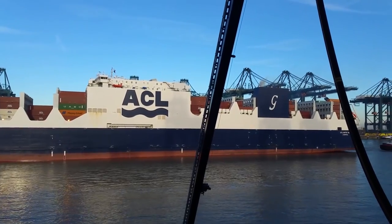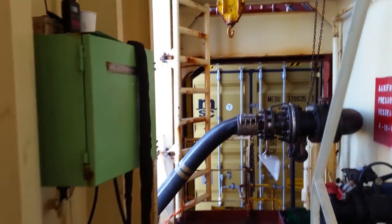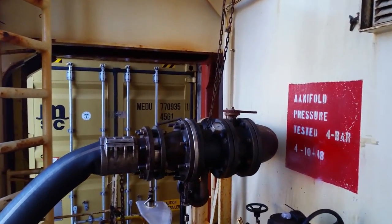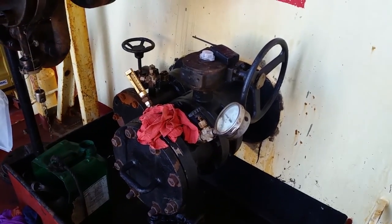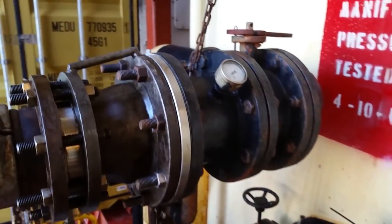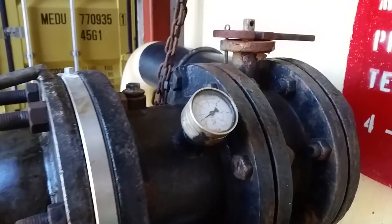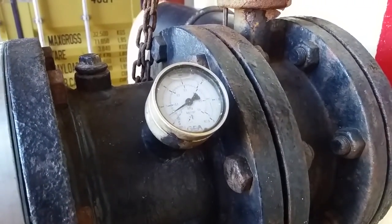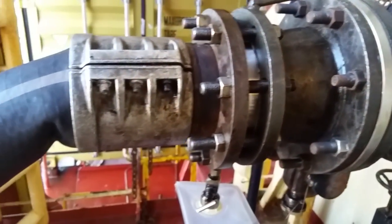This is Antwerp, Belgium. All right, so today, guys, we are taking on bunkers. The lower manifold here is our heavy fuel oil, which we will be taking later. Right now, we're taking the ultra low sulfur fuel oil. We're just watching the back pressure here. It's good. And it's good temperature now.